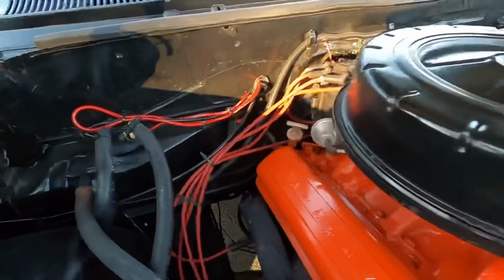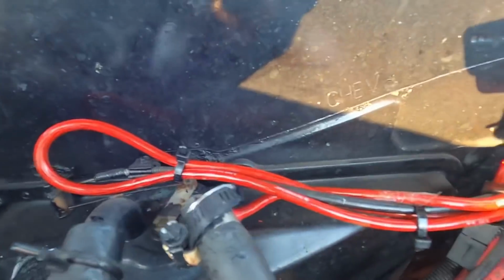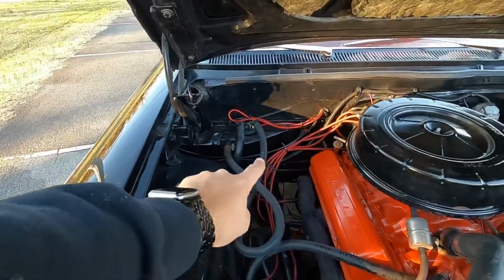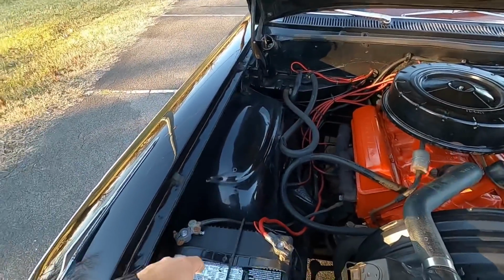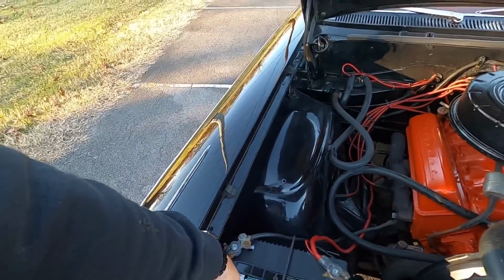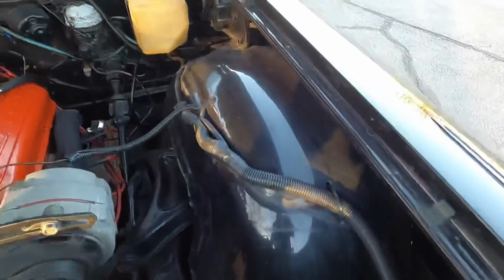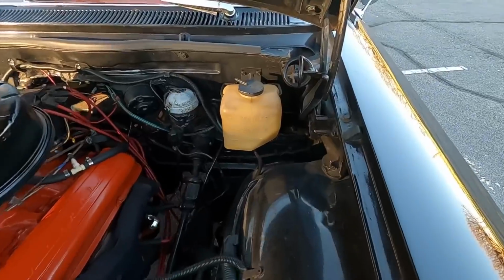Yeah, there's the stereo wire right there. Looks like they took it out, wrapped it up, and zip tied it to the firewall. That way you can run it back into the fender and back down this way into here if you did want to add, you know, a 10 or a couple 12s, whatever you wanted to do. I like how they left the wiring in there for that option.